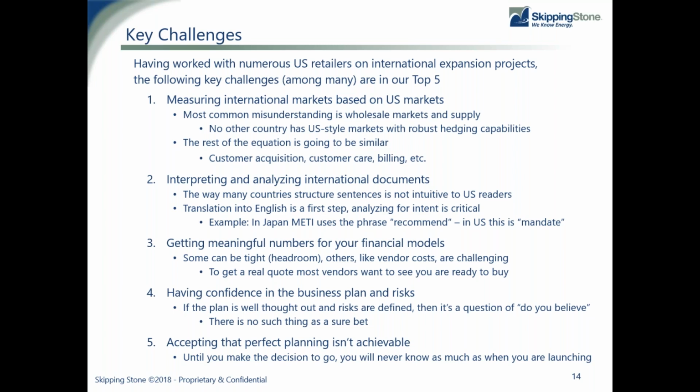So the next item is interpreting and analyzing international documents.